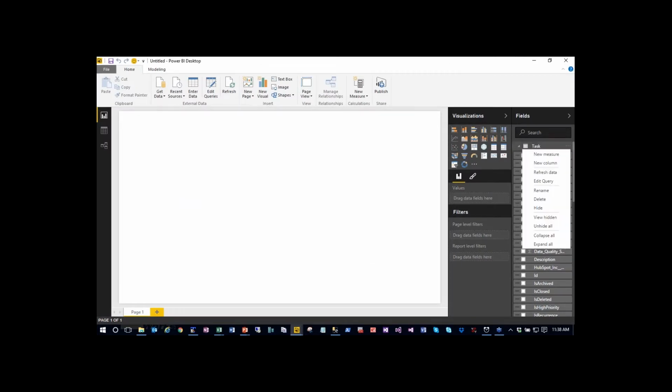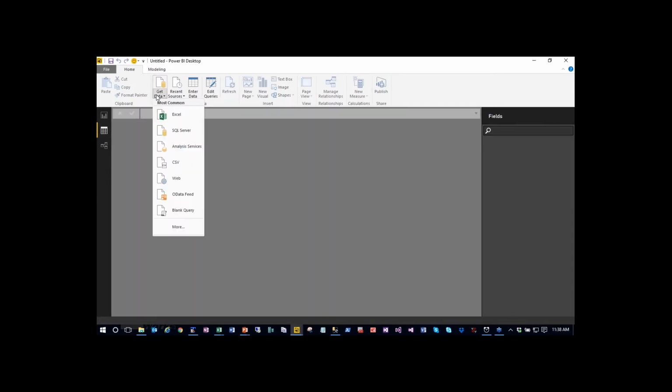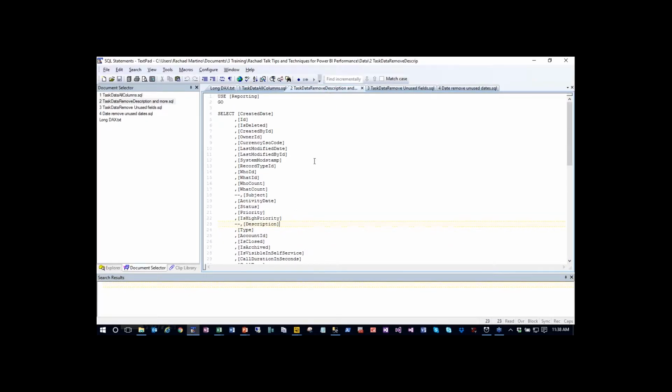I'm going to delete my task table from this Power BI desktop. It's the only thing in here, so now my data model is empty. And I'm going to get data from SQL Server. I'm going to go back to my same database and the same table, in fact, but this time I'm going to use a slightly different query.